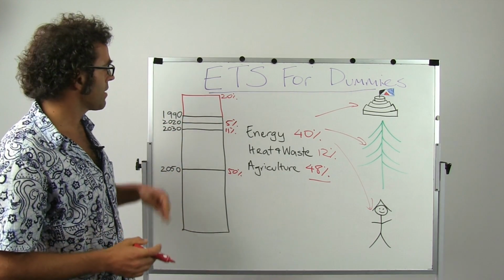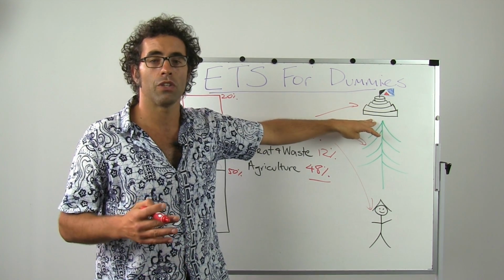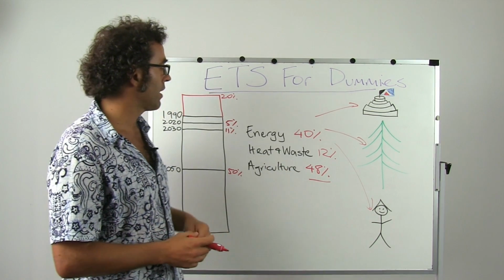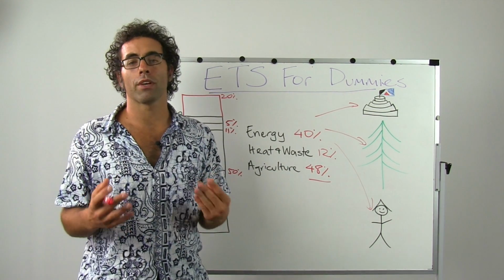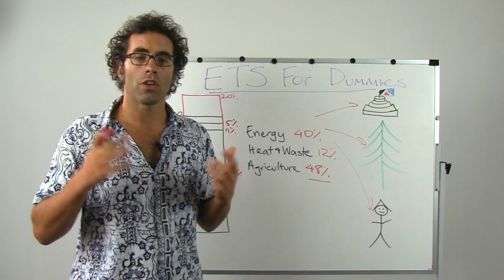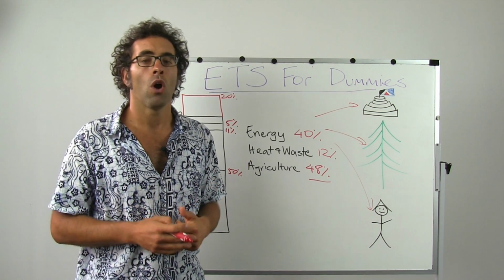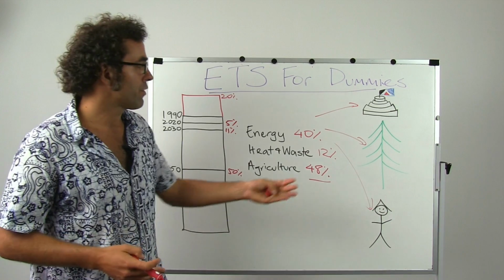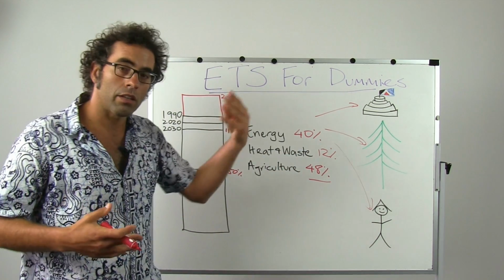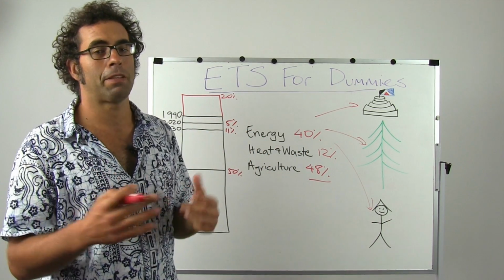So the idea is that as this cap reduces, government will have less and less units to sell. Other countries will have fewer and fewer units to sell, and so it will get more and more expensive to buy a unit if you want to emit carbon dioxide. So you have a choice. You can either not emit, so for example by buying an electric vehicle, or you can pay more and more for someone to plant trees or reduce emissions elsewhere so that you can continue to drive your car. So that will over time get more and more expensive.